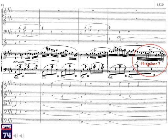Obviously, the music requires a more delicate touch. Here is how the same passage sounds when played by an actual human.